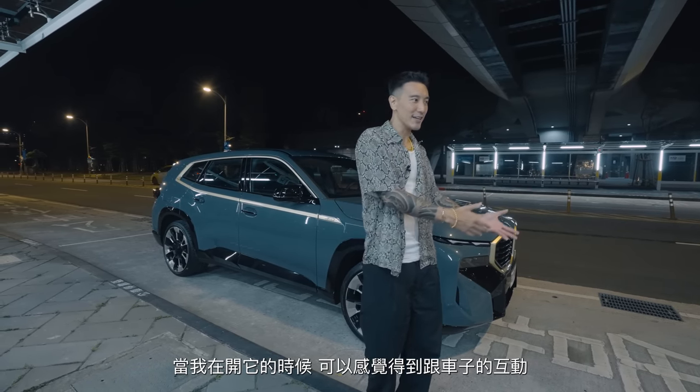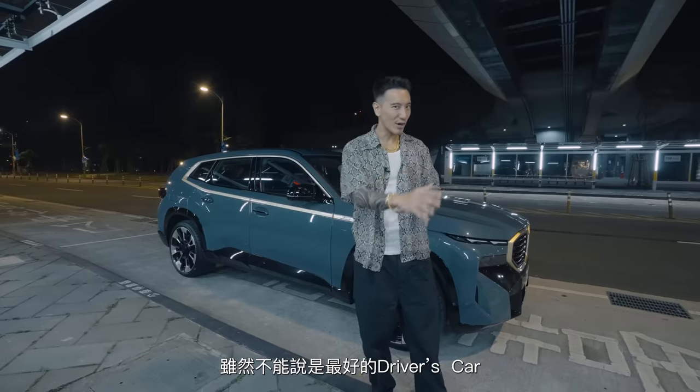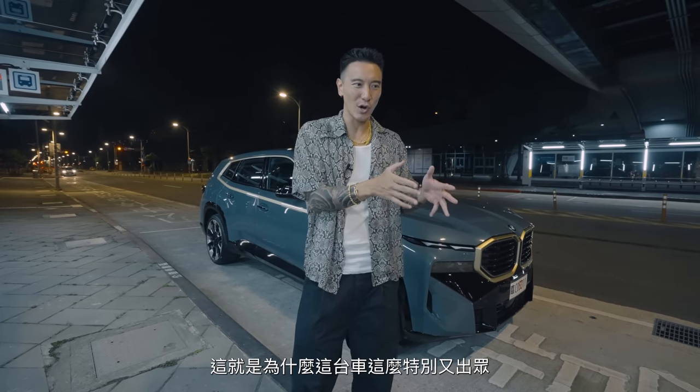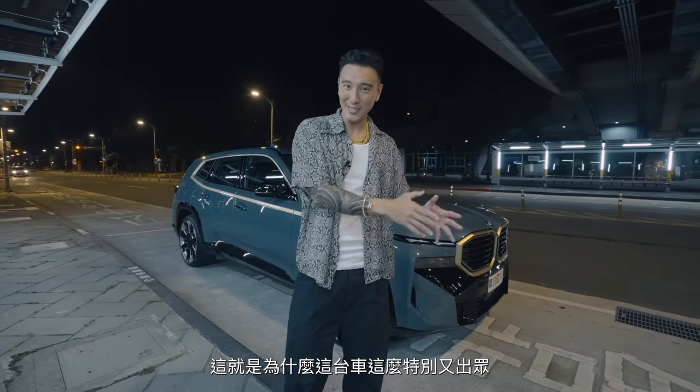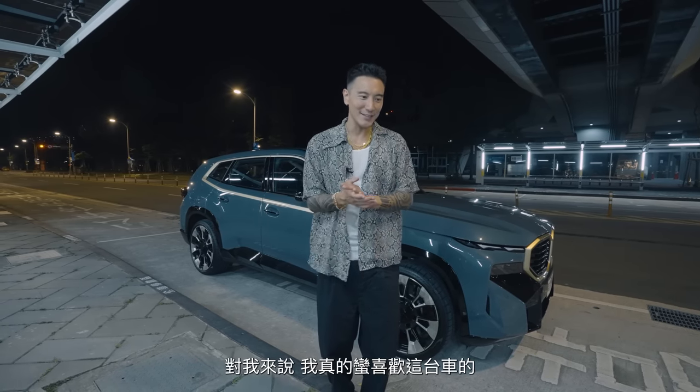And when I'm driving it, I felt engaged. It's not the most ultimate driver's car, but it's very sporty. There's good feedback and good speed. I think that's what makes this car different, unique and individual. It ticks all the boxes of a lot of different categories. It does everything so well, and I really like this car.